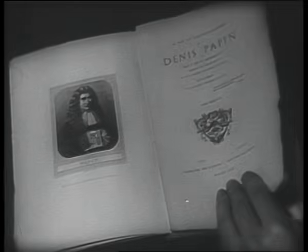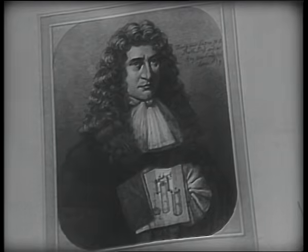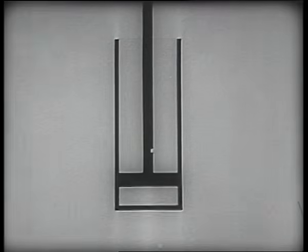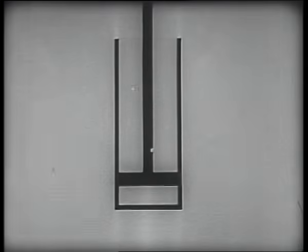Eight years before Savery patented his engine, Papin, a French philosopher, had unwittingly given the clue to a successful pumping engine. He made a small metal cylinder and piston. A little water was introduced below the piston. This water was then boiled. The steam pressure forced the piston up.